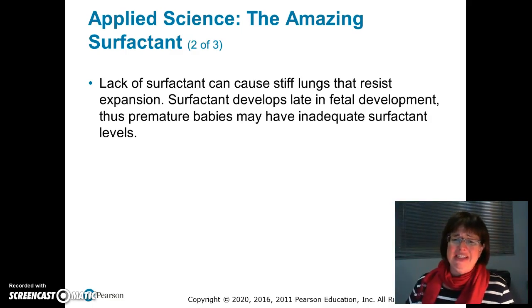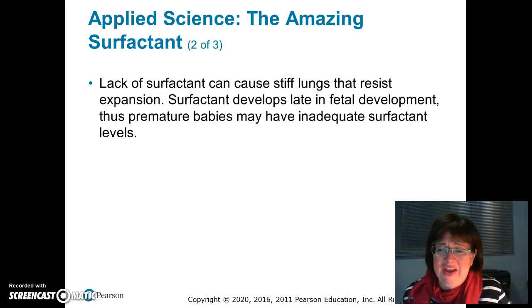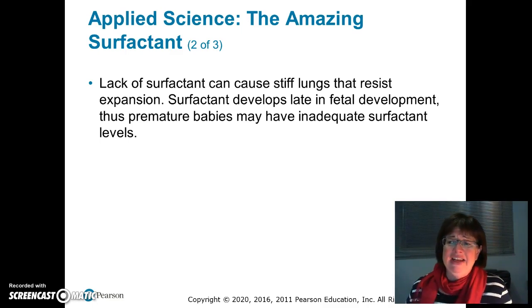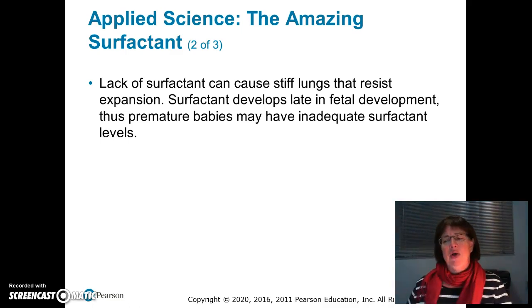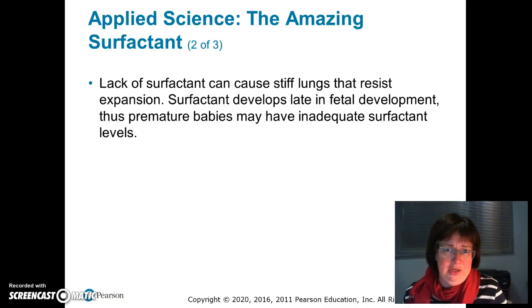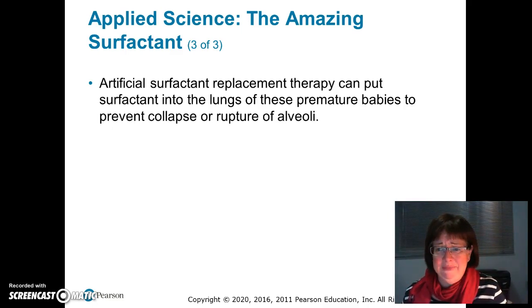Lack of surfactant will stiffen the lungs. And quite often, since surfactant is developed late in fetal development, preemies often don't have adequate surfactant levels because it's kind of the last thing since you're not using the lungs. So usually it'll come with time and age, but quite often that's why you need to monitor preemies' respiratory status, to make sure they have the surfactant.